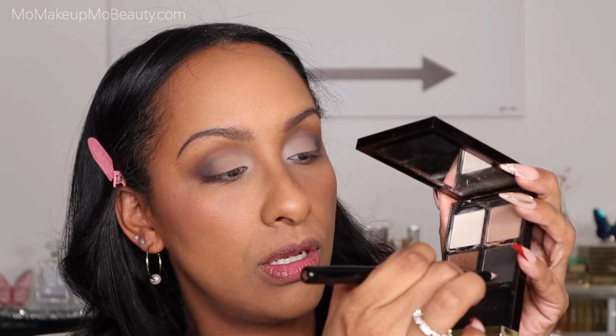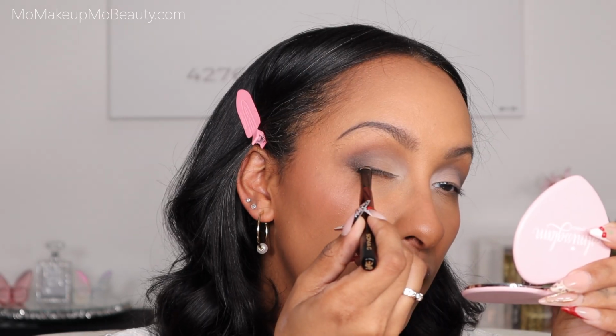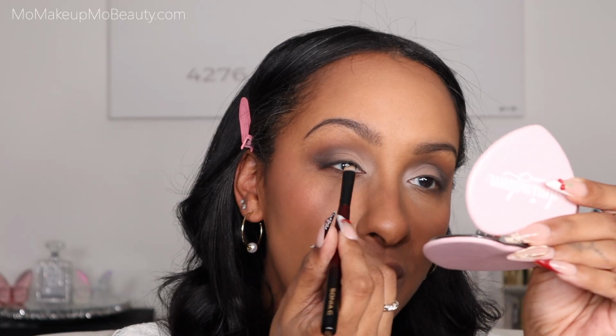Back in with the smudger brush from SONIA G, I'm going to go back into the black shade and just stamp this super close to my lash line. It's more for me than visuals, you know what I mean? I don't want to create a perfect wing liner. I just want that depth right by my lash line.